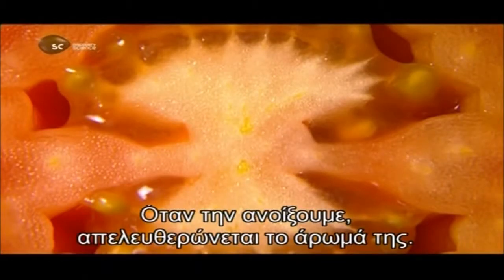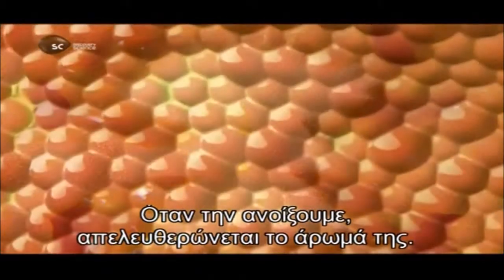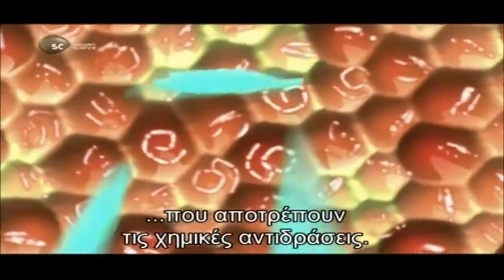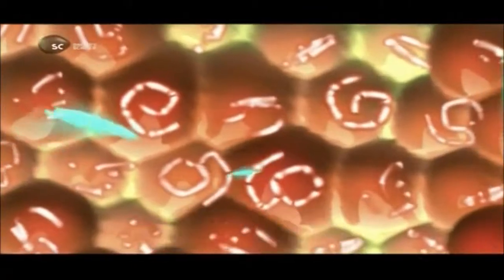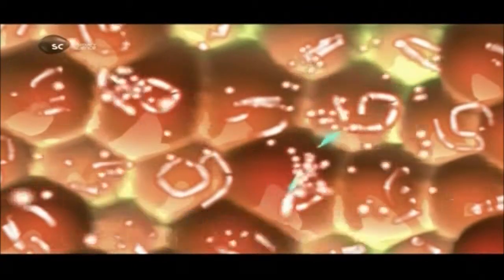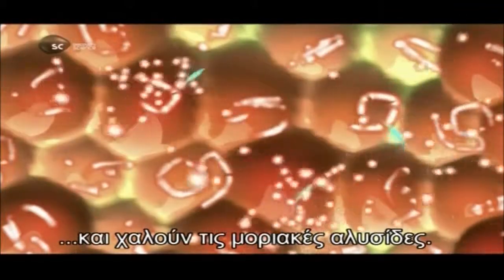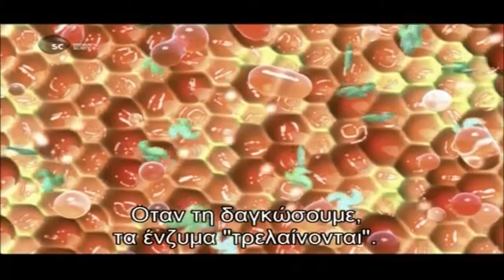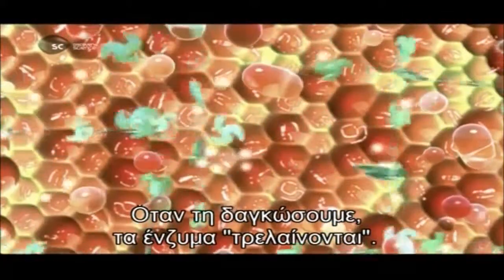And once it's opened, the flavour's let loose. Inside the tomato are enzymes, catalysts that provoke chemical reactions. Once the tomato's cut, the enzymes can move about inside, snipping up those long molecular chains. All this happens very fast. Once we bite it, the enzymes inside the tomato go crazy.